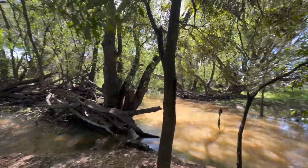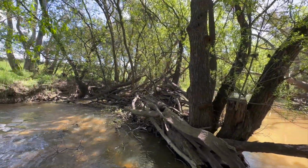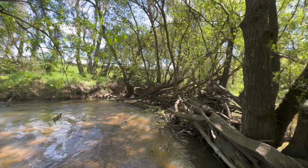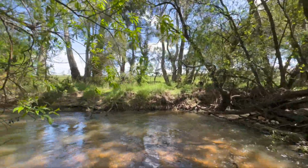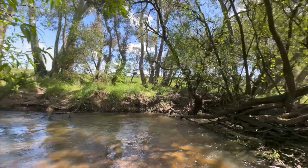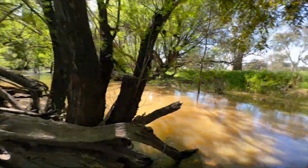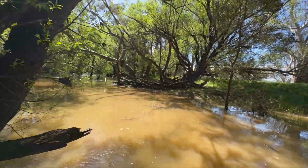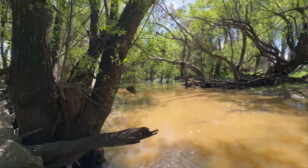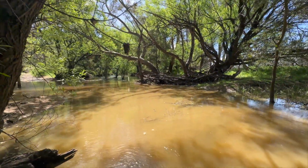I might just wade through this bit. Fuck it. I mean, I could go across there, but then I gotta deal with the shit on the other side. Alright. Trouble is, I don't know. Can't see the bottom here.